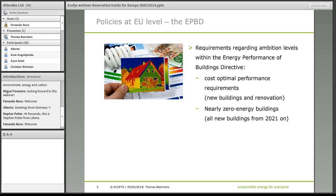So this is a mechanism that the member states have to calculate with and see whether they have to revise their national standards. On the other hand, for new buildings, there's another standard as from 2021 on, with the requirement that they should be nearly zero energy buildings with a very low energy consumption and a significant share of renewable energy. So far, this step from cost-optimal performance requirements to nearly zero energy buildings requirements is only set for new buildings. That's already clear. For the refurbishment of existing buildings, so far plans are requested from the member states how they think they should do things like that.